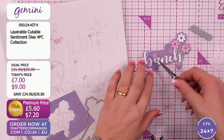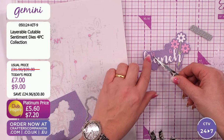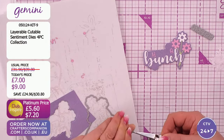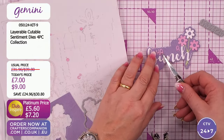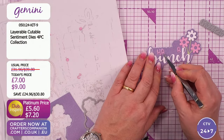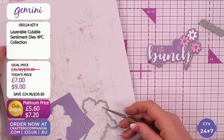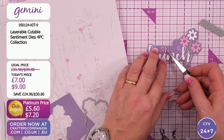I have got a finished one, as I said. Right, so my T should go there, so my H should go there. And then it's where you have to make sure you spell right. And then you just pop them onto here. Oh well, you're going to get the gist.